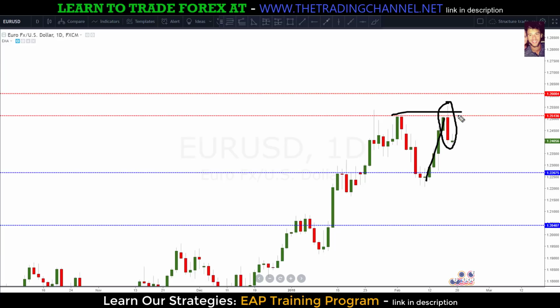Because of this, I'm not looking for long trades. Right now, actually, on the euro dollar, I'm going to be looking for short trade opportunities down to our next level of support. That is my immediate prediction here for the euro dollar. Now, we may see another retest of this 1.2513 level. That being the case, I will be looking for shorting opportunities from that level once more.